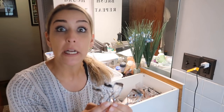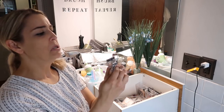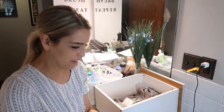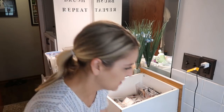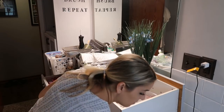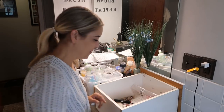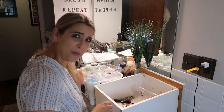Why? Four? Even if I use one for each eye, I only have two eyes. Four? Okay, we're gonna narrow it down to one. Ooh, those gotta get cleaned. Well, I'll show you. Hold on. I found another highlighter, so we're gonna talk about that. Apparently, I want to be seen from space.